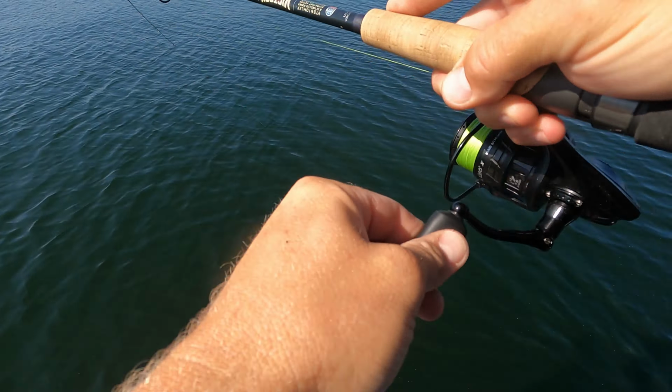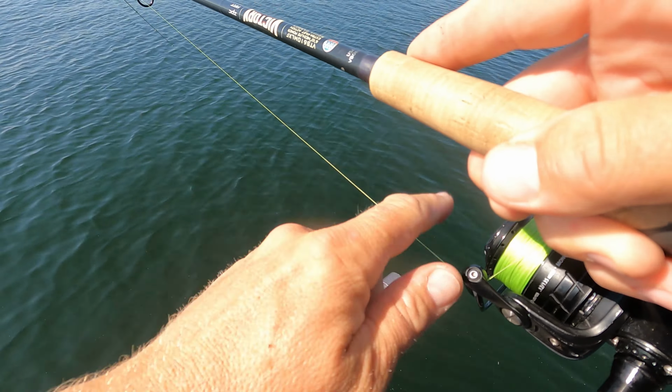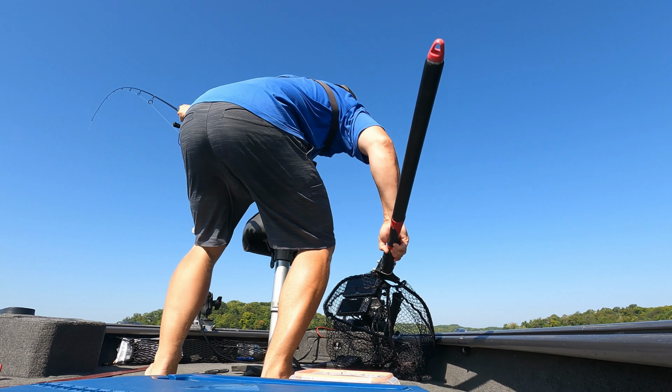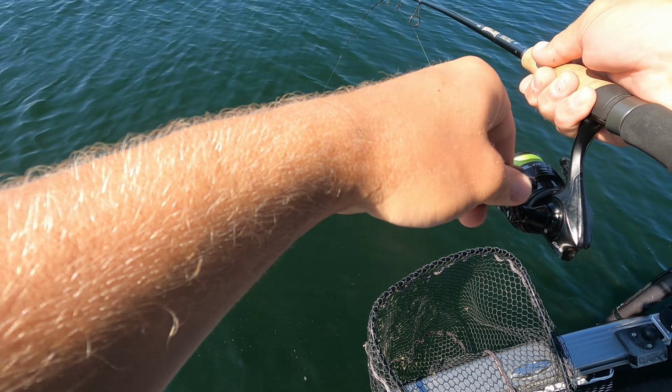Might be a little better one. Feels decent. Looks better. Thinks he's tougher, that's for sure. Well, that's a good one. That's a nice one. That's a good one. Good low 20s maybe. You know, nothing wrong with that.